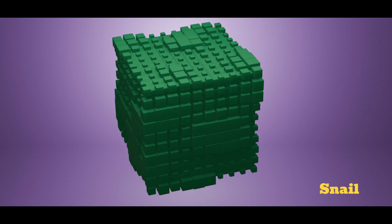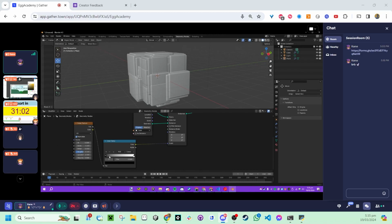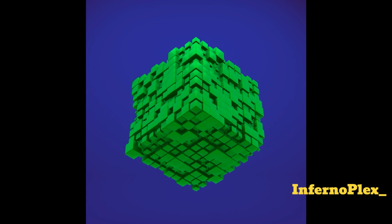And in Blender, in our sessions, we made cube artefacts with cubes inside cubes inside cubes inside cubes inside cubes. We made these using geometry nodes, a tricky technique allowing you to make complex designs that are a bit more automated. Some of us even made them wobbly.